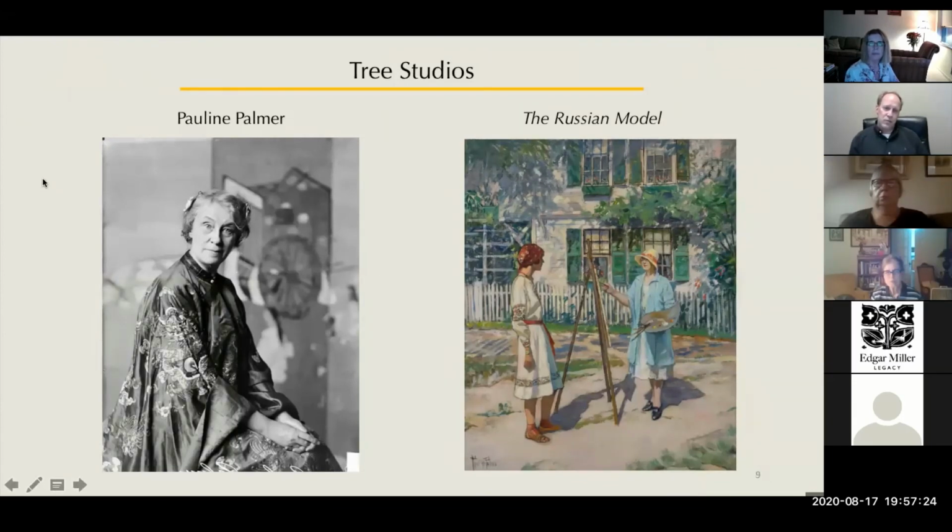Pauline Palmer had a huge, wonderful educational pedigree. She went to Paris and studied at 3 or 4 different academies. She showed at the Paris Salon in 1905, 06, 07, and 1911. She was very popular in Chicago. She was popular elsewhere throughout the United States. She won a lot of awards at the Art Institute and elsewhere in other museums throughout the country.